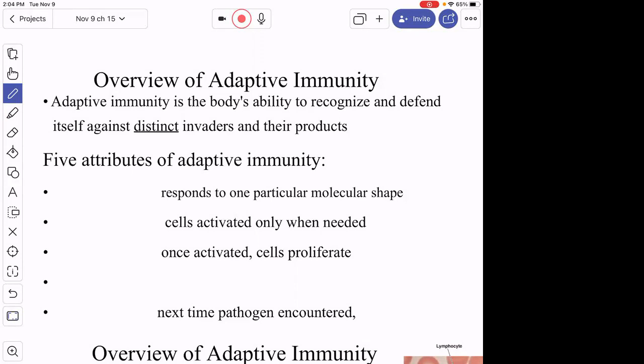Five attributes of adaptive immunity. So we could describe adaptive immunity, number 1, as having very high specificity. We have B cell and T cell receptors that will fit almost any type of invader that you can think of. You probably have B cells that would recognize stingray venom, to use the example they use in your book. Will you ever encounter stingray venom? Probably not. Just in case you do, we are ready for that.